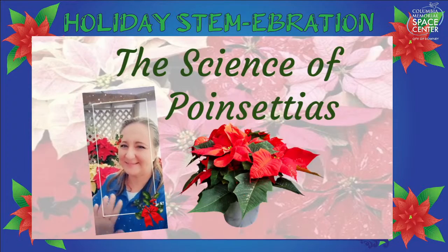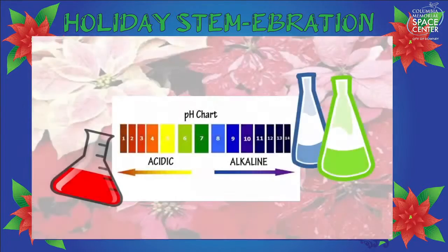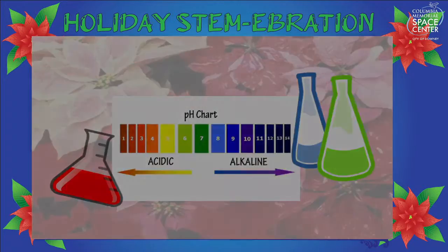We're going to explore the science behind this beautiful plant called the poinsettia. I'm also going to show you a simple chemistry activity you can do at home with poinsettia leaves. We're going to make a pH indicator, which will tell us if a liquid is an acid or an alkali. Alkalis are also known as bases.